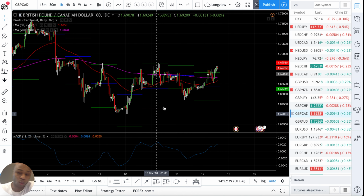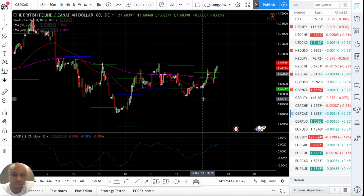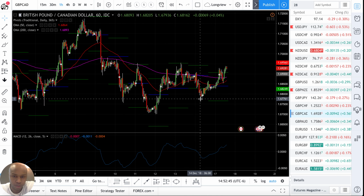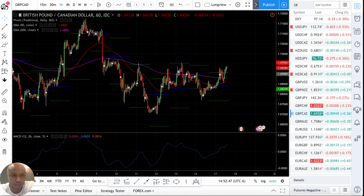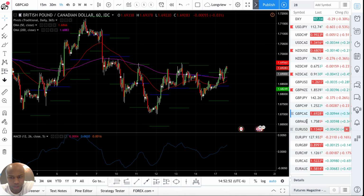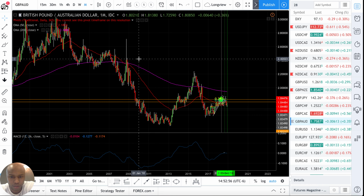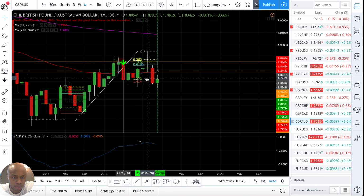And a lot of this is why I don't like CHF crosses, Swiss franc crosses, personally. They're kind of all over the place. Not the neatest. I don't feel any kind of way about this. I know I'm not going to trade that.